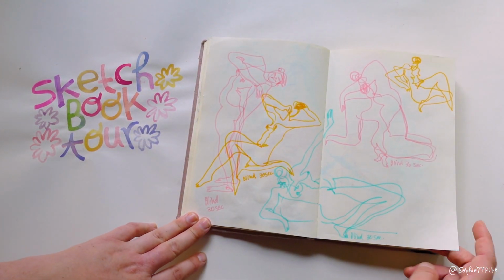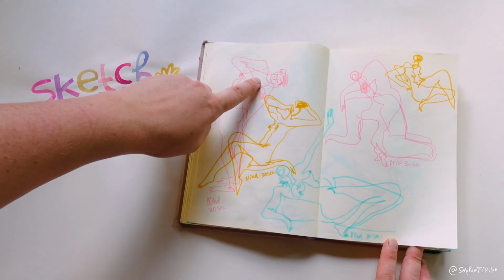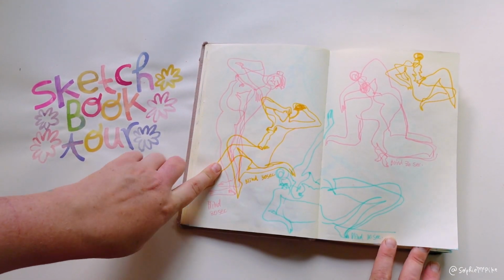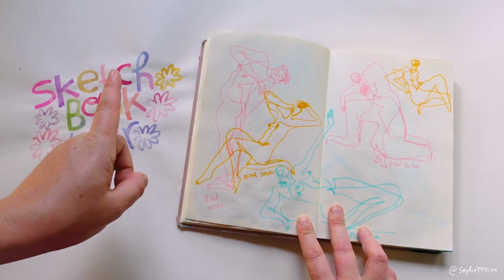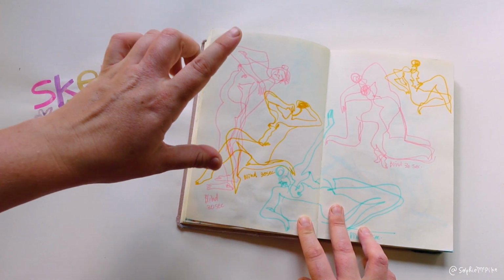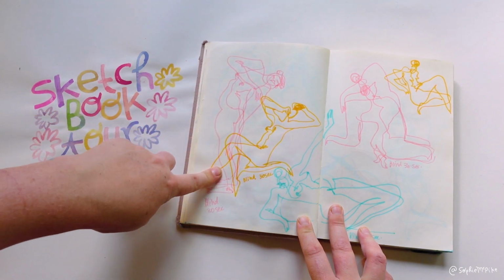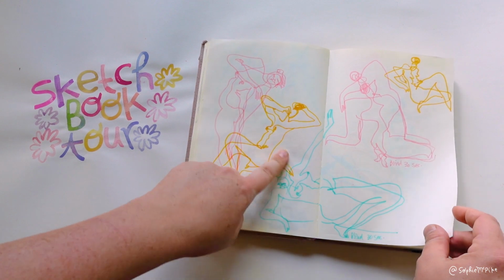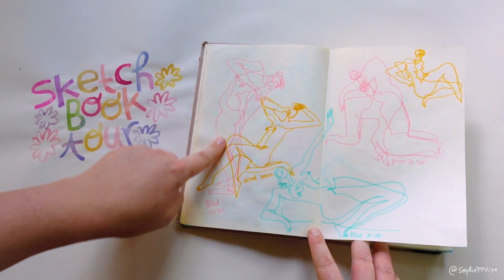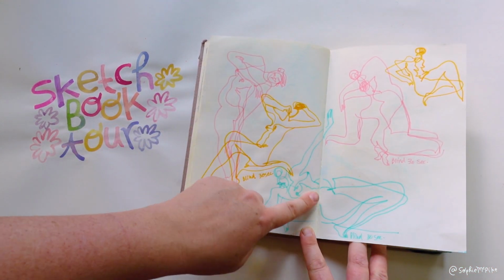Some more life drawings. So these ones I did blind. They're blind contours, which means I will look at the screen, at the model, and won't take my pen off the page. So they come off a little bit wonky and funny. I've been doing it for so long, so it's pretty good. Like, it's pretty in proportion.